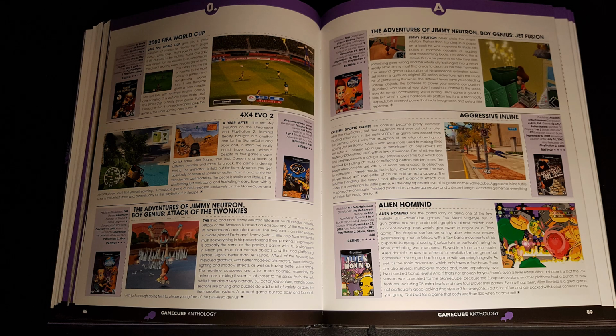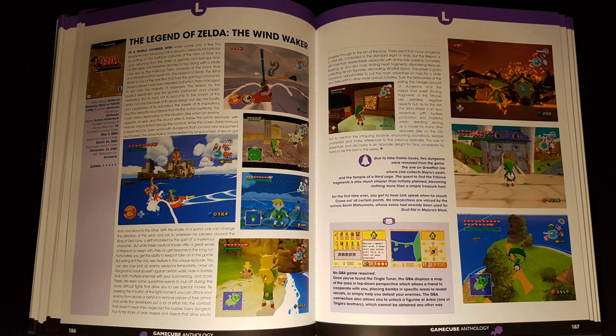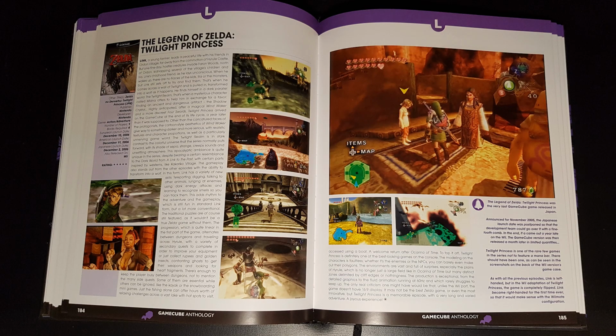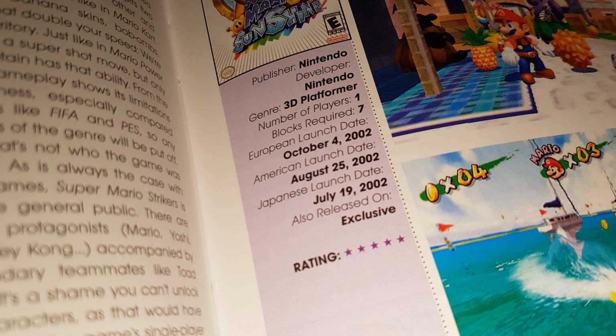Though 2 to 4 reviews per page is a common sight, with so many games to cover, it's not surprising that there can be as many as 6 game reviews on a page. As before, the popular and iconic games tend to get more space, some taking up as many as 2 whole pages, like 2 of the Zelda games, Animal Crossing, and Eternal Darkness: Sanity's Requiem. Each game review has many of the expected stats, like the publisher and developer and launch dates per region. Unlike the Nintendo 64 Anthology, there aren't sales figures per game or a star rating for its rarity.